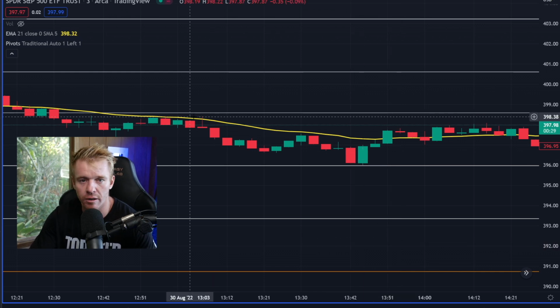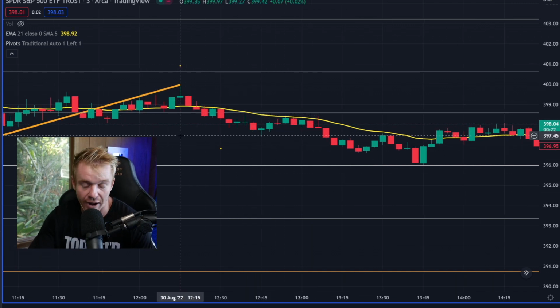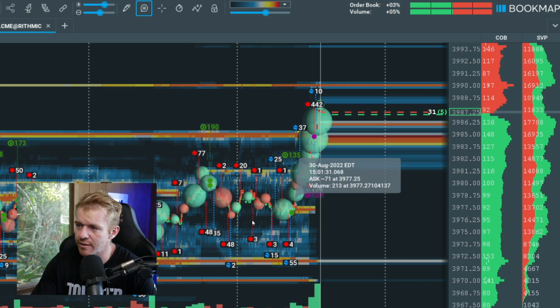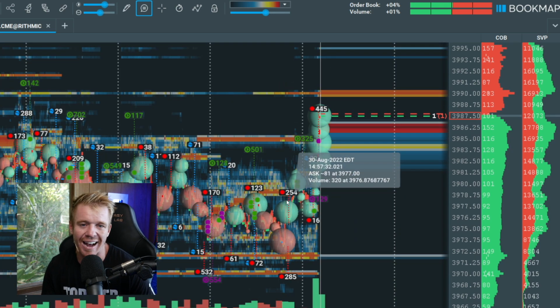Again, these resistance lines are pretty much spot on for the overall market to move through. They're going to move up, try to find support. If they can't move up, well, then you get that pullback. And if you look here at the Bookmap, you can see these areas of liquidity. It's all about liquidity. It's all about where the buyers and sellers are.